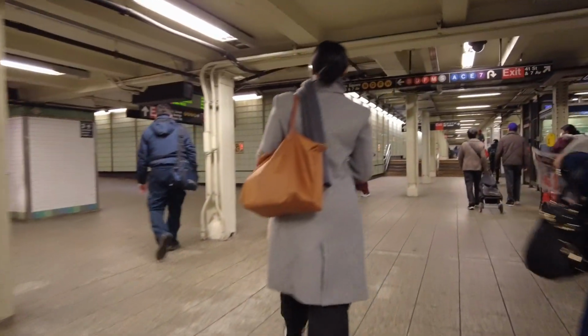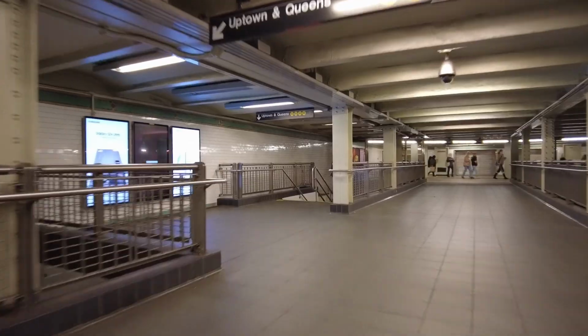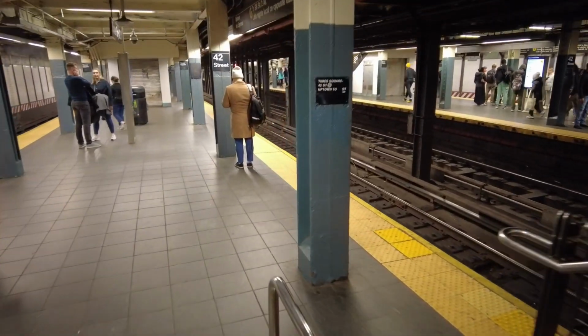I've forgotten how long it feels like it takes to get down from 215th Street on that local train. Subway infrastructure is incredible when you think about all these tunnels down here laid out all over the place. It's just amazing to think about everything that's under the ground in Manhattan.